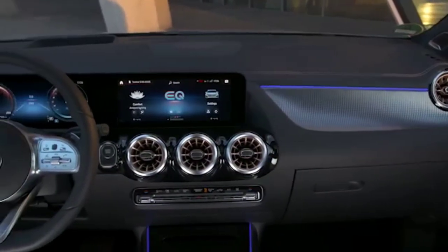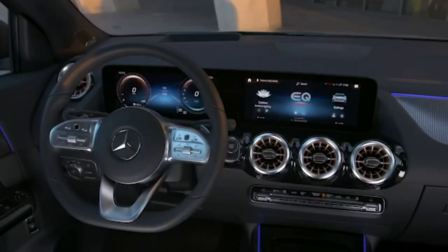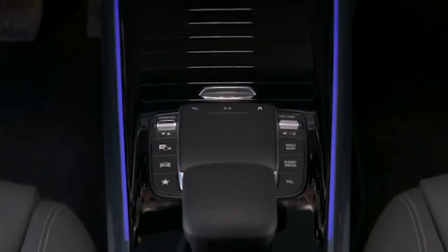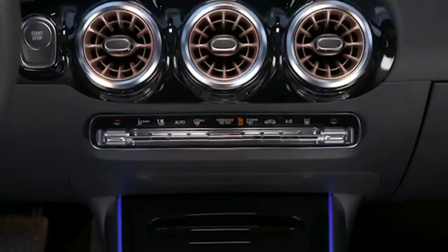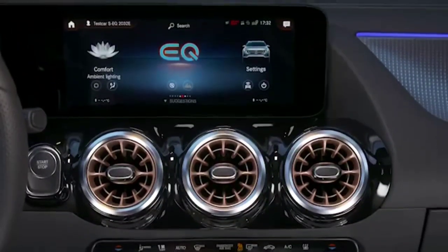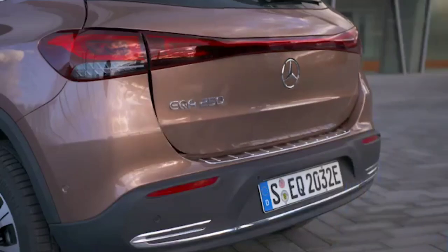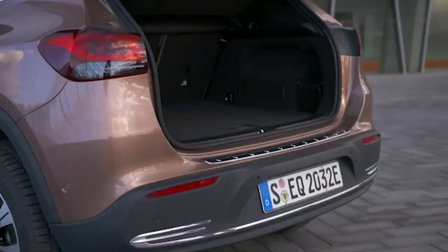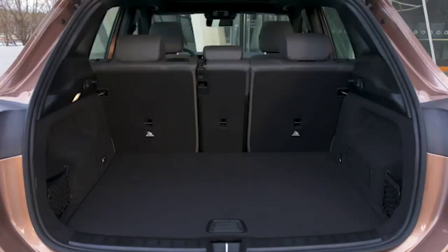As befits a top-of-the-line model, the German's electric SUV comes equipped with a wide range of assistance systems. Active lane keeping assist and active brake assist are among those included in the standard equipment. The market debut of the new Mercedes-Benz EQA is scheduled for February. In Germany, the newest member of the EQ family starts at €38,540.